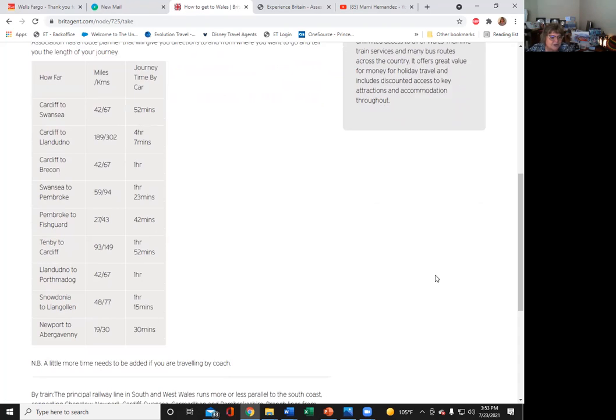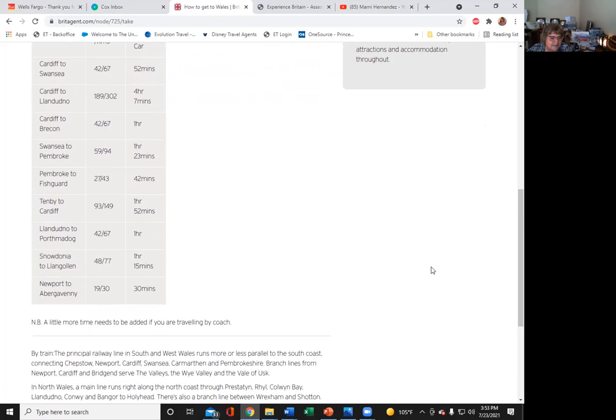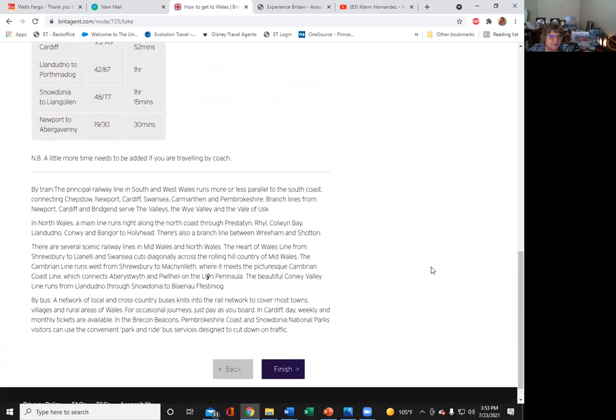A little more time needs to be added if you are traveling by coach. By train, the principal railway line in South and West Wales runs more or less parallel to the south coast, connecting Chepstow, Newport, Cardiff, Swansea, Carmarthen, and Pembrokeshire. Branch lines from Newport, Cardiff, and Bridgend serve the valleys, the Wye Valley, and the Vale of Usk.